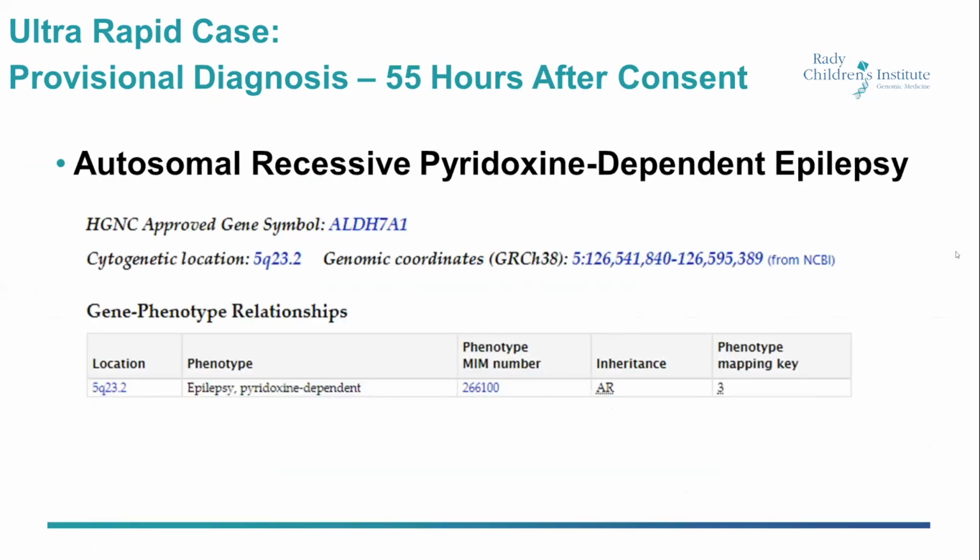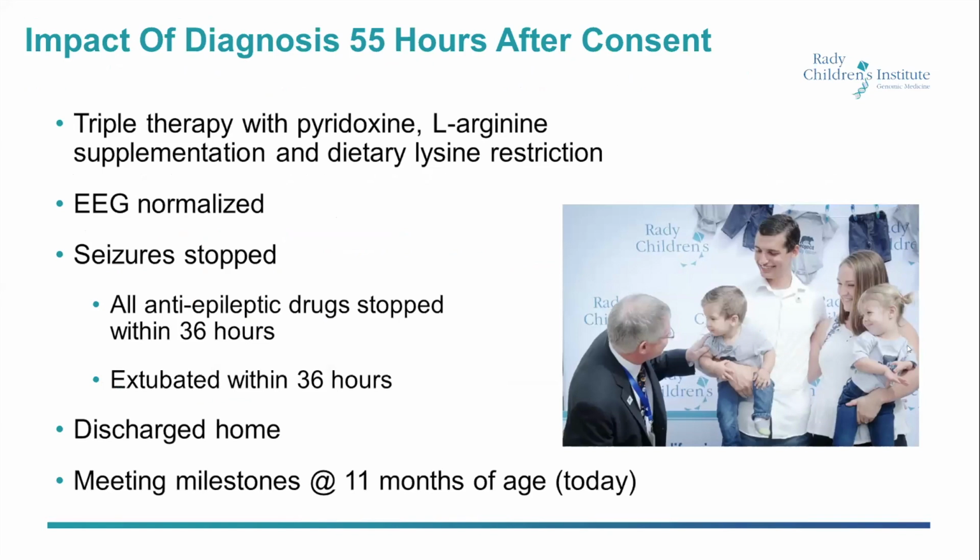In summary, this patient was identified to have 2 pathogenic variants in the ALDH7A1 gene associated with autosomal recessive pyridoxine-dependent epilepsy. We were able to reach this diagnosis in 55 hours after patient consent. We issued a preliminary report because there is a precise treatment for this condition. It's vitamin B6, also known as pyridoxine supplementation.